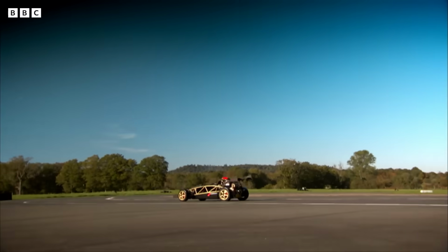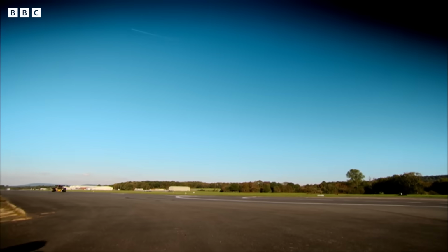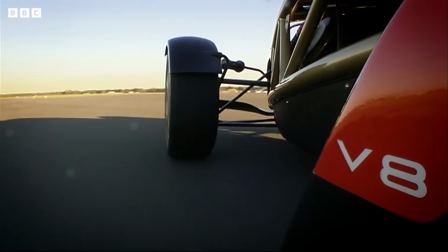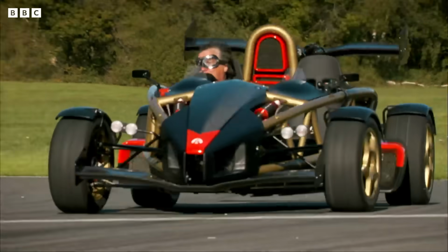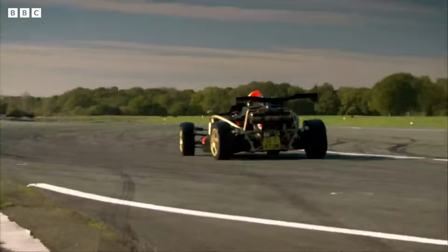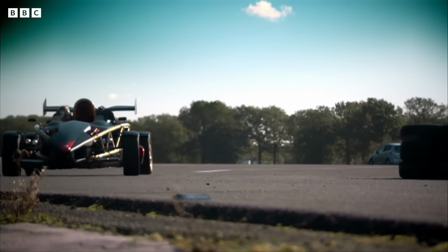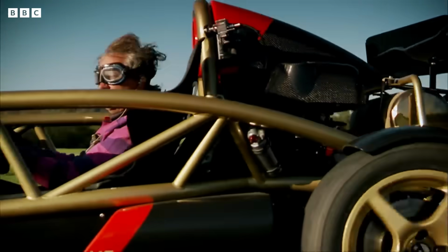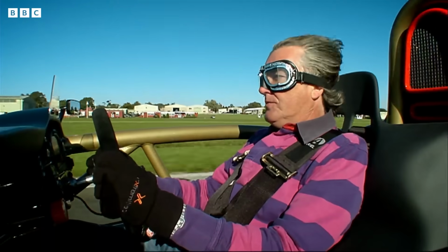A hardcore car with a heart of pure gold. Love the steering in this thing. It's fantastically immediate. I'm just thinking my way through bends, really. It's as crisp as a bag of crisps. In fact, driving the V8 Atom is one of the great motoring experiences of my life, which is an excellent thought on which to end this film.